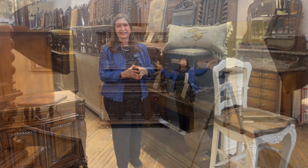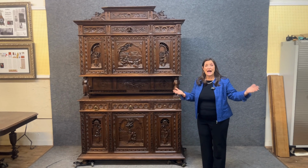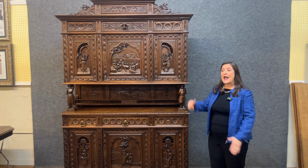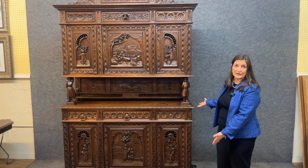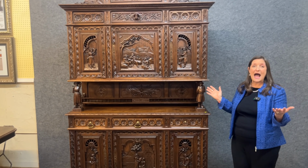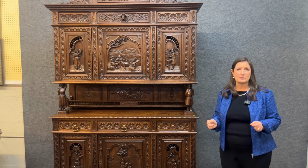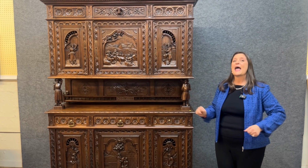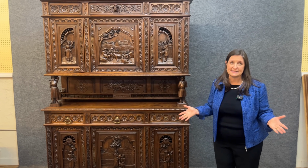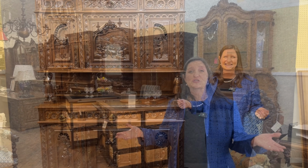So here's the photo studio where the magic happens. We have professional lights and a camera stand, and the piece is actually put on wheels so that we could spin it around and show you the sides and the back, open all the doors and the drawers. We know that we have to be your eyes and hands, and so we want to show you all the details and really be transparent about the condition of the piece. We have so much inventory, we can't even fit it all in this space. So let's go explore next door.